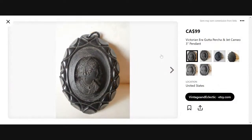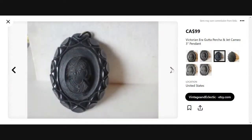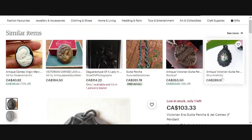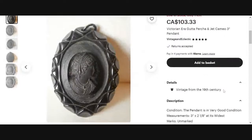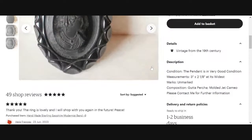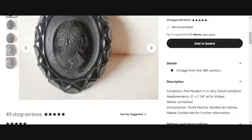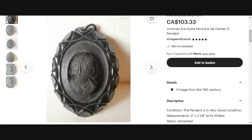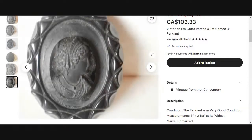Here is a 3-inch Victorian era gutta-percha and jet cameo. Let's take a look at this one. So 100 Canadian dollars is probably less than 75 USD. They are saying that the pendant is in good condition. Composition is gutta-percha molded jet cameo. I think they're using the word jet interchangeably with gutta-percha, because one does not mold jet. It would be carved.